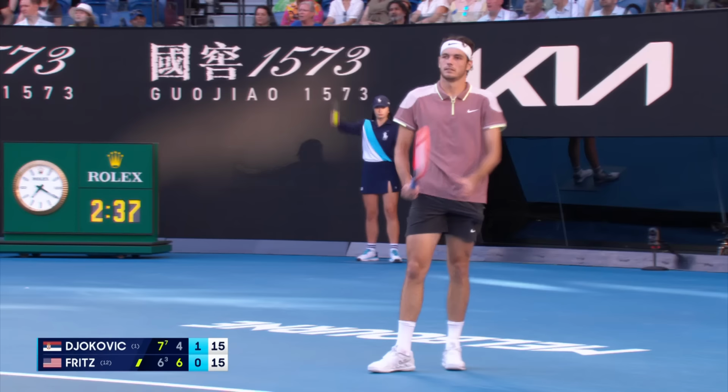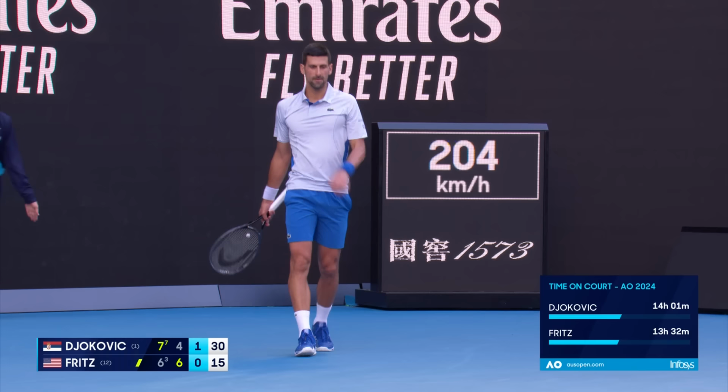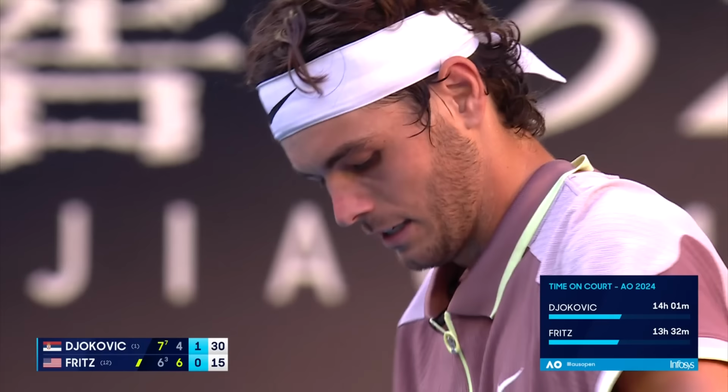He had battles with Francis Tiafoe over four sets, 3.5 hours. The Fritz match was 3 hours 25. Milos Raonic, 3 hours. Zverev, 3.5 hours. Obviously went on to claim the title. A couple of straight sets wins in the end against Karatsev and Medvedev in the final.